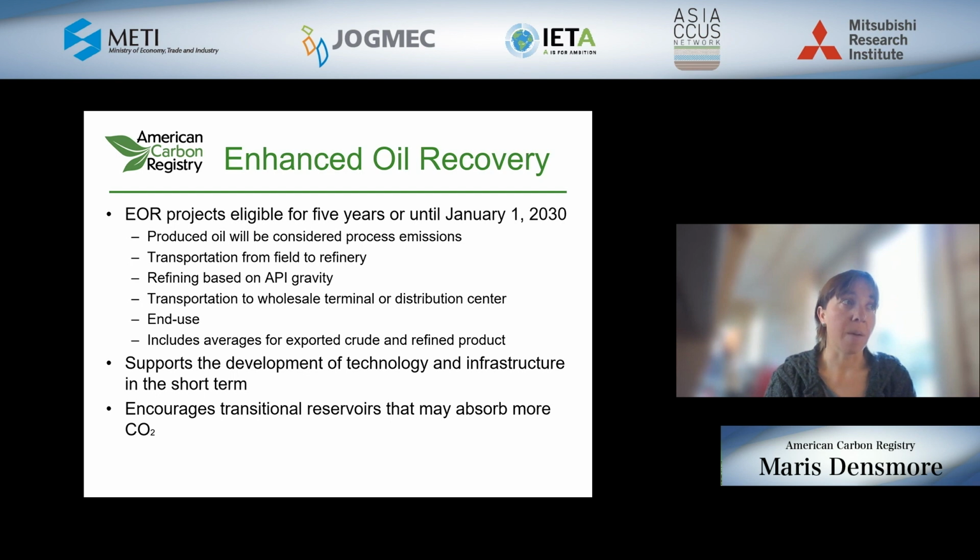So the reason we opted to include EOR is because we recognize the importance of the oil and gas industry's technologies and the help to build out the infrastructure in the shorter term. And we get a lot of pressure on both ends of the spectrum to not include EOR at all, or to include EOR with no limits. And so this is where we settled and decided to propose in this first round of version 2.0.